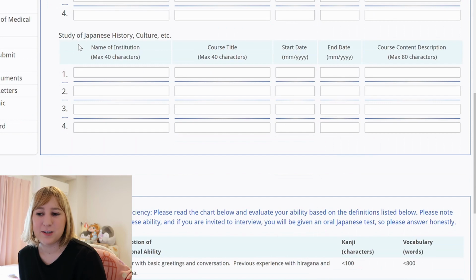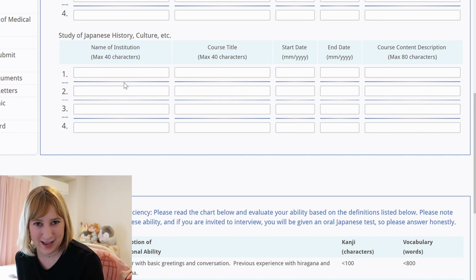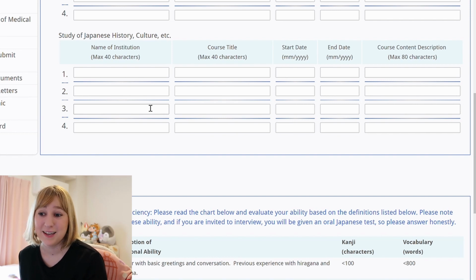And then down here in Japanese history and culture, do not put self-study of anime or something like that here. Only put real classes. In this whole application, if you're going to mention an anime anywhere, I would only do it here, and only if you took a specific class titled Japanese Animation History or something like that.